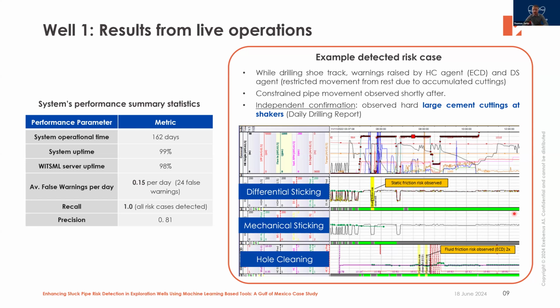In this event, as said, we were drilling out the shoe, the cement in the shoe track, and at the bottom, at the hole cleaning agent, you can see two yellow warnings: fluid friction risk observed. So we saw this risk coming up. This could mean we might be drilling the shoe track too fast. We had a lot of cement blocky cuttings around the BHA, which could end up in a stuck pipe event.